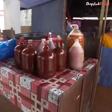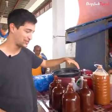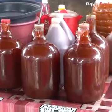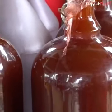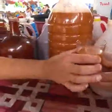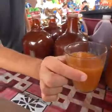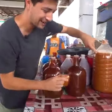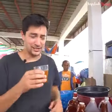I was just on my way out of the market and I noticed this stall selling tuba. This is a type of liquor made from coconut, and she's poured me a fresh glass right here. And you can see that color, that rich orange-red color. And look at this, it's fizzing, fermenting in there. I can smell it already. It smells very strong, like vinegar.